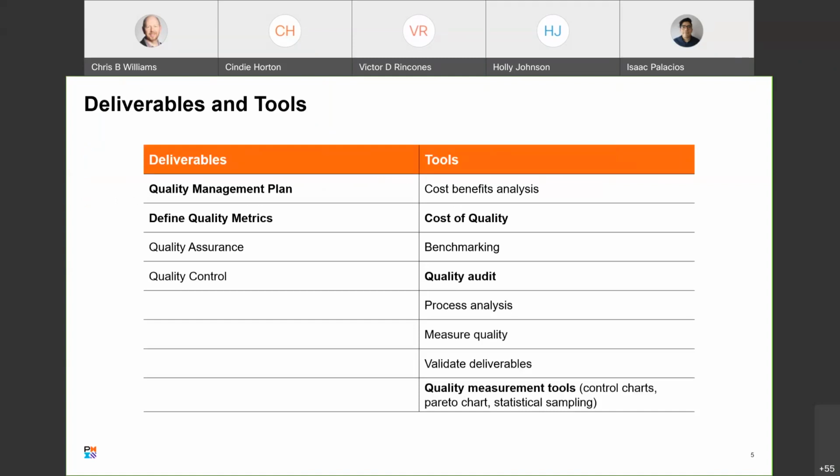Okay, some of the deliverables and tools that we'll use as we plan quality are listed here. Deliverables such as the quality management plan and defining quality metrics. That's where we're going to focus tonight. And then when you look at tools, we'll also be talking about cost of quality, quality audit, and quality measurement tools. Some of these other items that are listed here, we don't necessarily speak to them tonight, so I do encourage you to make sure that you have a clear understanding of these items. So you'll definitely want to make sure that you're reading the PMBOK and also other materials to make sure you have a good grasp on these particular areas that we may not cover.